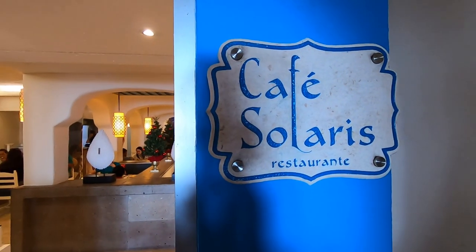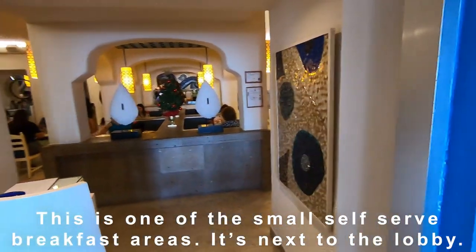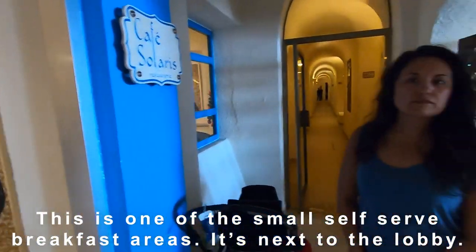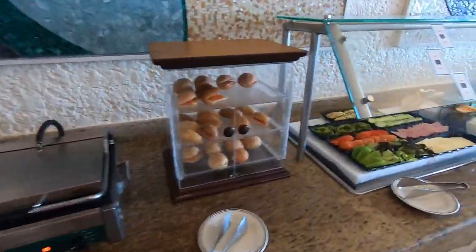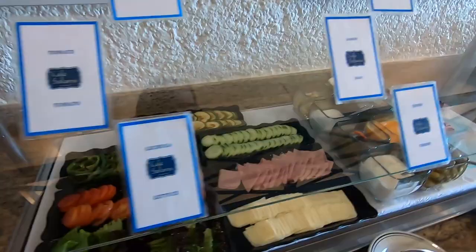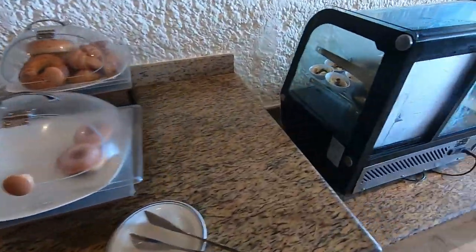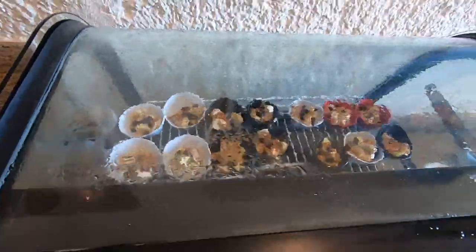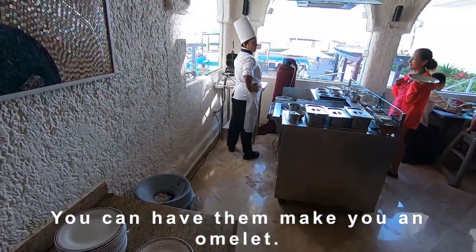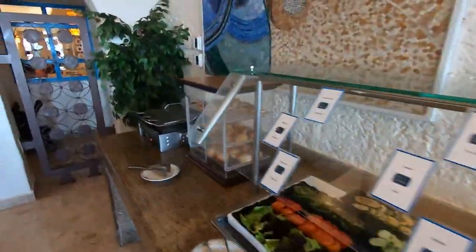This is where everybody comes to eat breakfast in the morning. It's like a self-service buffet, and you're seated in there. Breads, salad fixings, and an omelet station. It's overlooking the main pool.